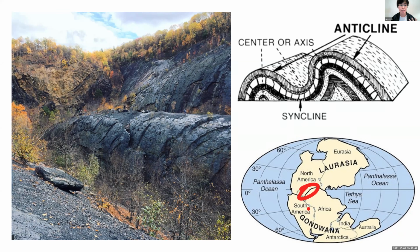But anyways, this is evidence of the collision of the North American and African continental plates that formed the Appalachian Mountains and also the Pangaean supercontinent about circa 300 million years ago. So you can see there's a cross section of what this would look like on the side, and then a map, so you can see where exactly this occurred. But anyways, you go there and you see it. You can see it, feel it.